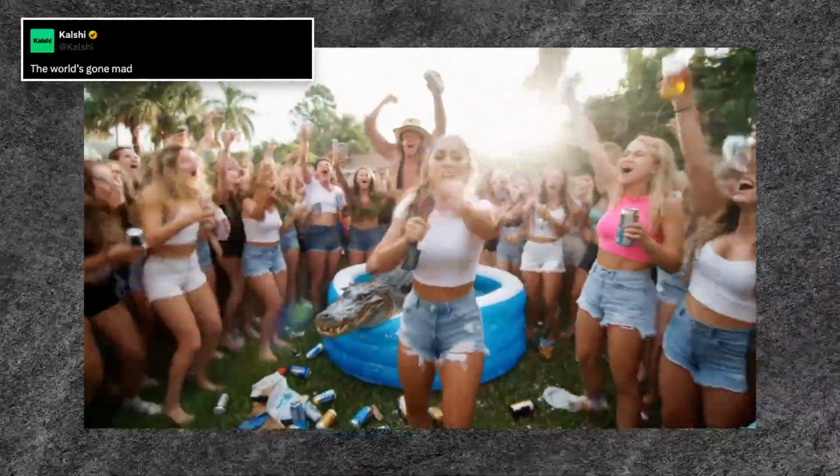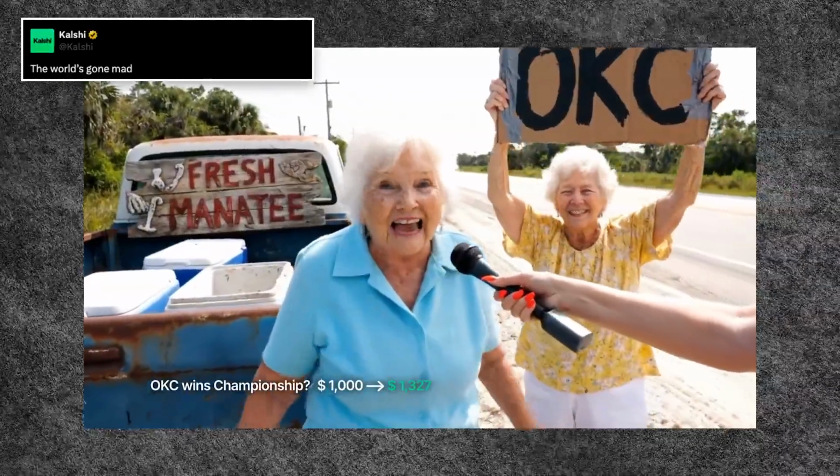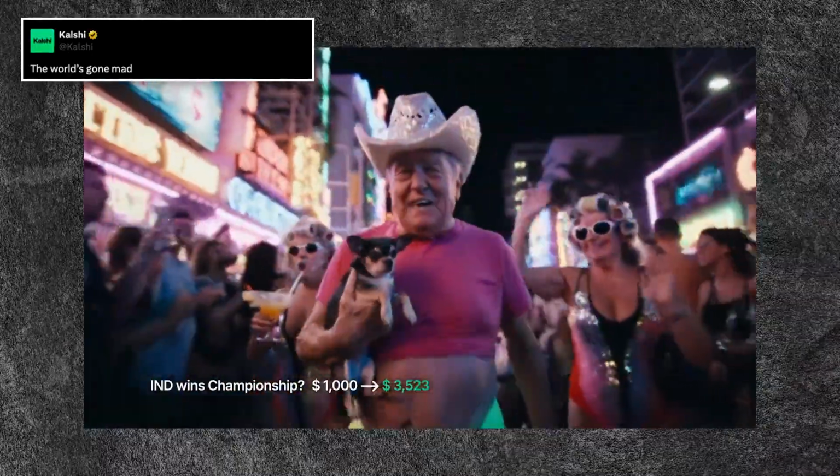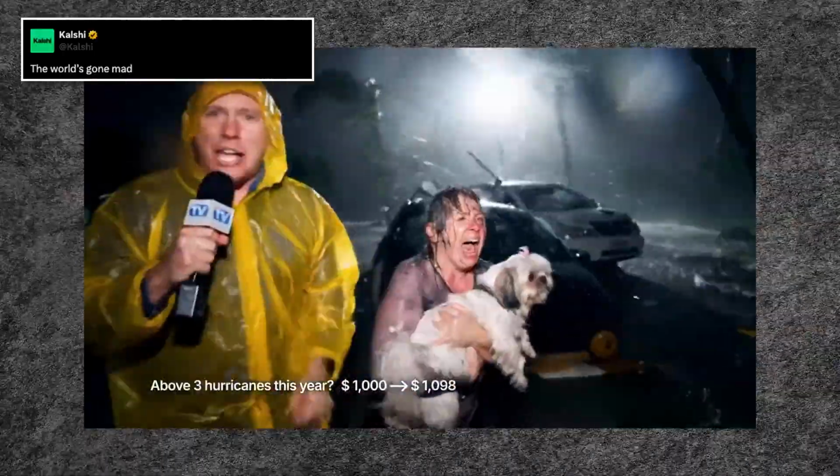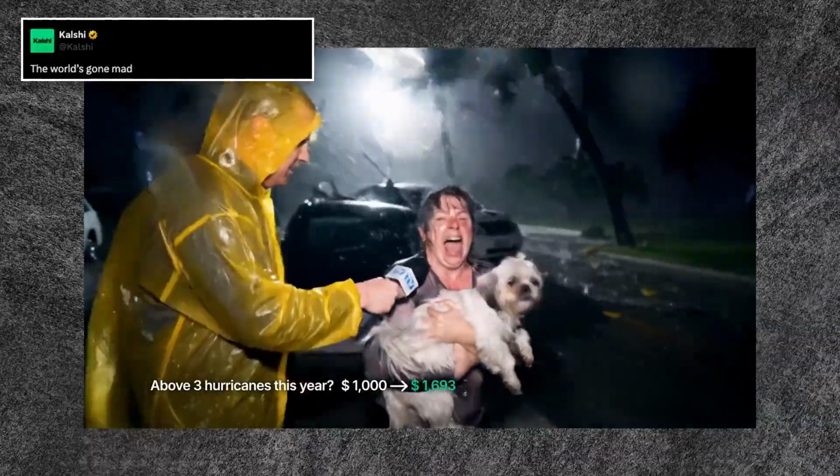They put their money on! I'm all in on OKC! Indiana got that dog in them. Will egg prices go up this month? I think we'll hit $20. How many hurricanes do you think we'll have this year?